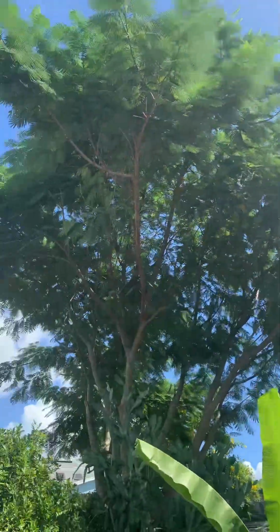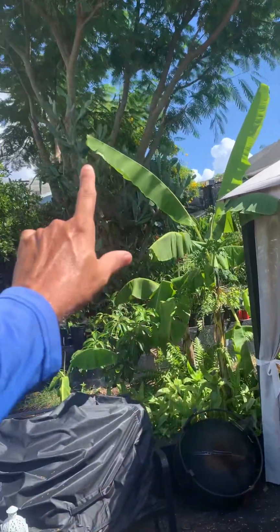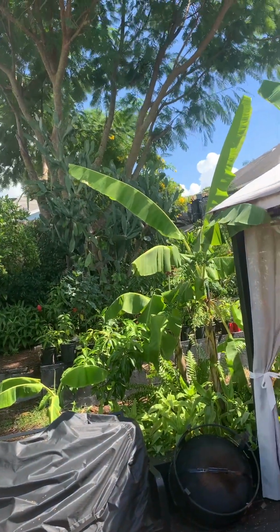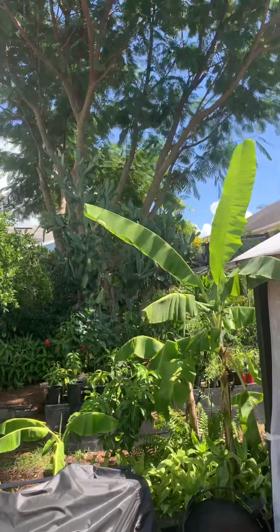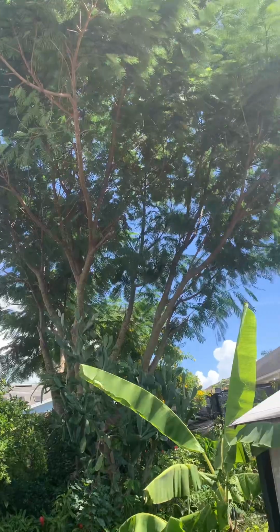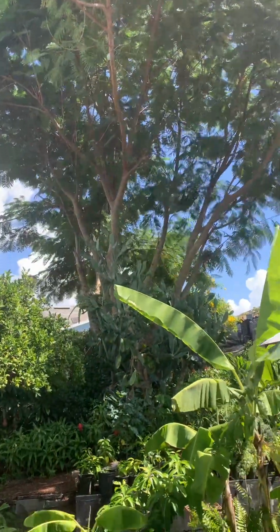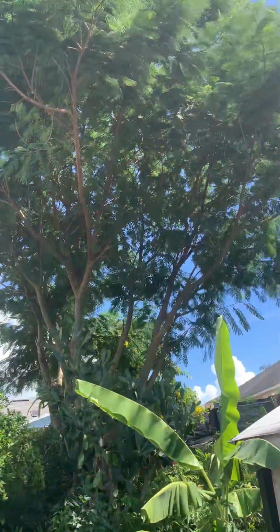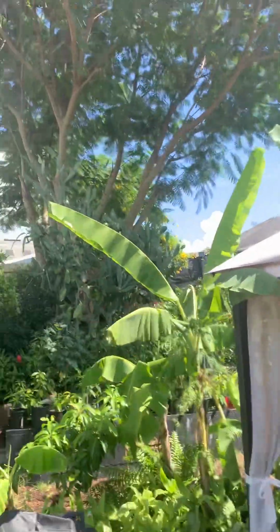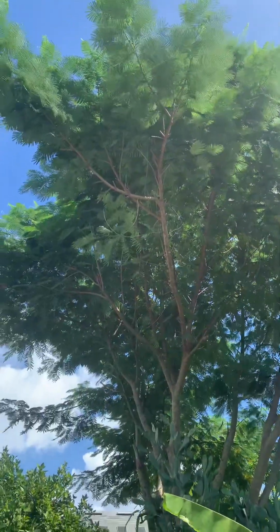That's my Royal Poinciana. When I started these, I would say it was about 2015 when I started this tree from seed. I kept it in a pot for about a year, and then when I finally put it in the ground, it was probably 2016. And here she is, Royal Poinciana.